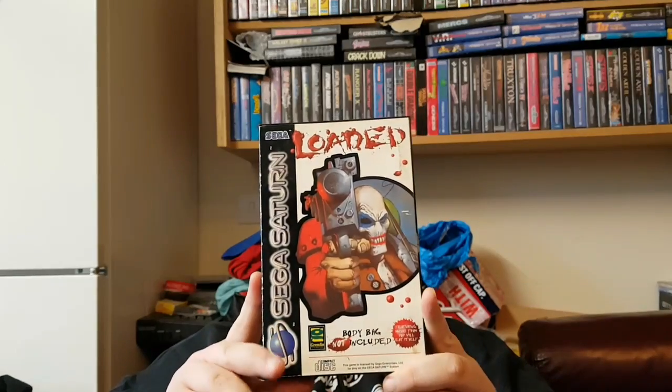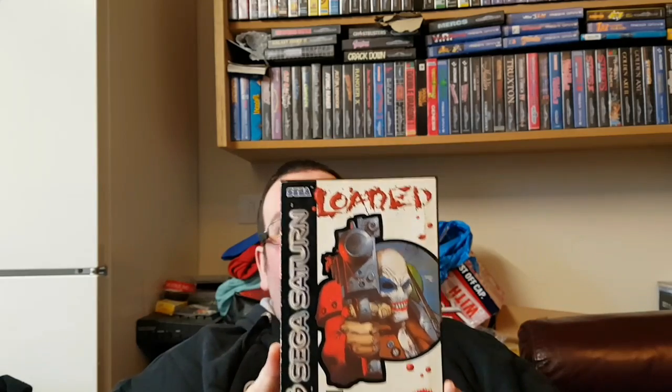Now, a game I've never owned on the Saturn. I've had it on the PlayStation, but it is loaded on the Sega Saturn. I don't know if I overpaid on this one. I just saw it and put a cheeky bid in, and I think I got this for around £10. So I thought it'd be good to have. I haven't had it before.